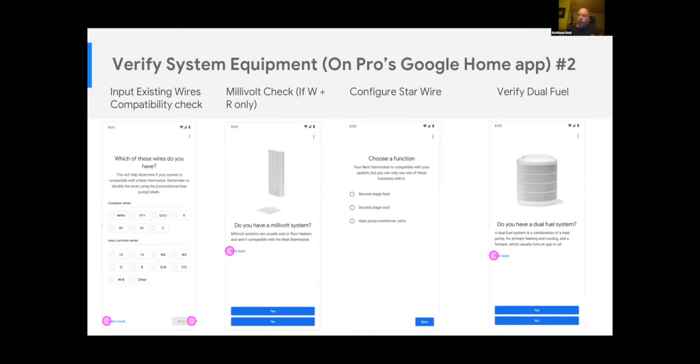The next thing you're going to be checking for is a millivolt system. Millivolt systems are almost always going to be like a through the wall unit or something like that with electric heat, or a fireplace is going to be a millivolt system as well. If you see any of that, let the system know so you can accurately get the wires put in where you want them to go.